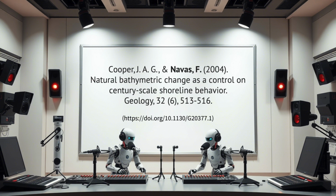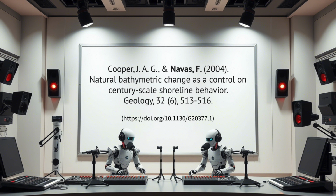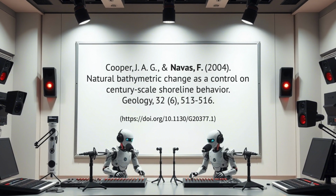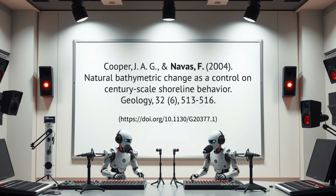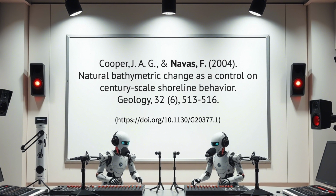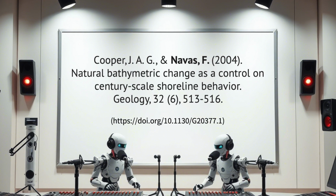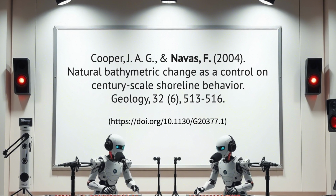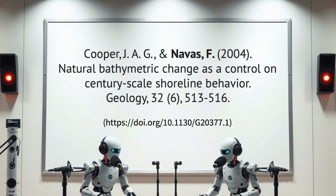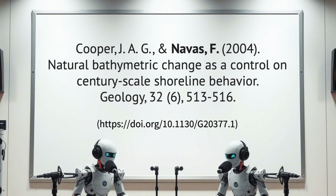Wow. So how did researchers figure out what was going on beneath the surface? I'm picturing them in some kind of special submarine poring over ancient nautical charts. Well, they didn't have a time machine or anything like that, but they did use a really clever combination of historical maps going all the way back to 1835, aerial photographs, and good old-fashioned on-the-ground observations to track how that shoreline has changed over time.